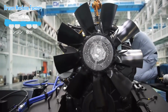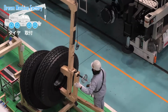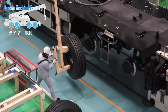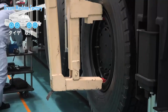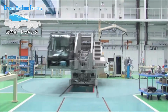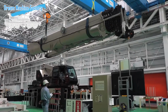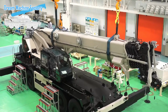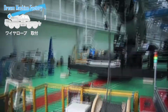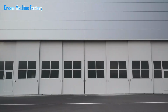Next is assembly and integration, where the crane begins to take shape. Skilled technicians assemble major sections, like the carrier, upper structure, and boom, on the production line. Electrical wiring, hydraulic lines, and software systems are carefully connected and configured. The entire machine is then subjected to comprehensive calibration to ensure all functions operate seamlessly. Finally, each crane undergoes strict inspection and testing.